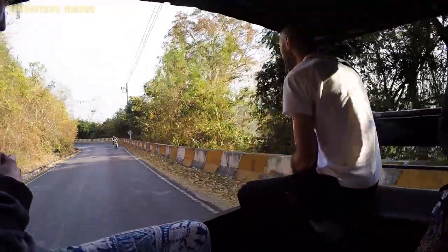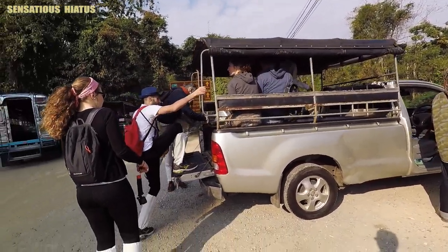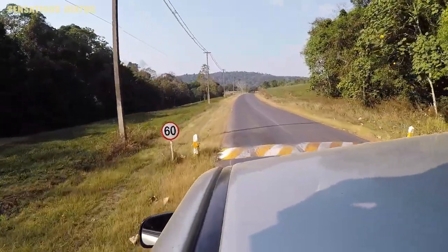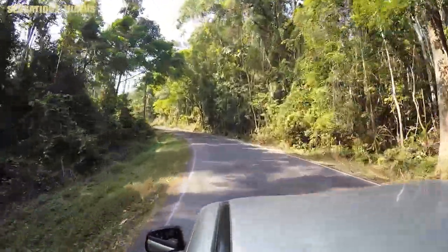a handful of others in a vehicle known as a songtow. A songtow is basically a pickup truck that has covered bench seats in the back. There's also other tours that take you in larger vehicles, but this one was a better option in my opinion. We saw a lot of really interesting wildlife on this tour, and that's mostly what I'm going to highlight in the rest of this video.